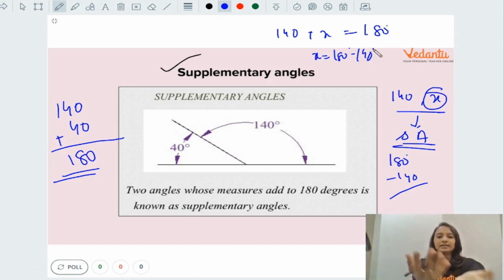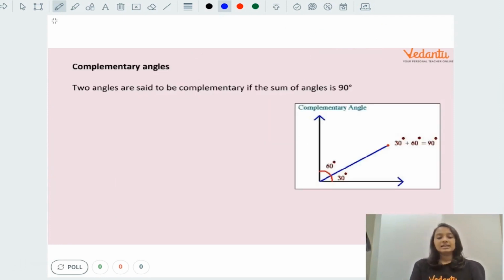Basically, you're doing 180 minus the known angle. Clear? This is about supplementary angles. Now let's talk about complementary angles. Supplementary angles supplement each other, and if you add them up, it will be equal to 180.